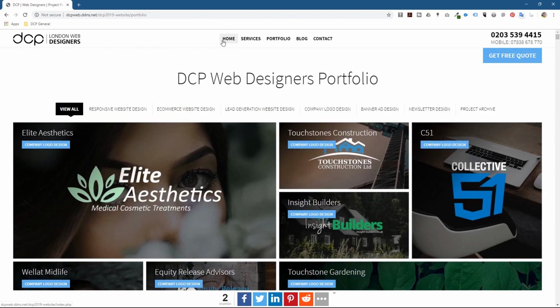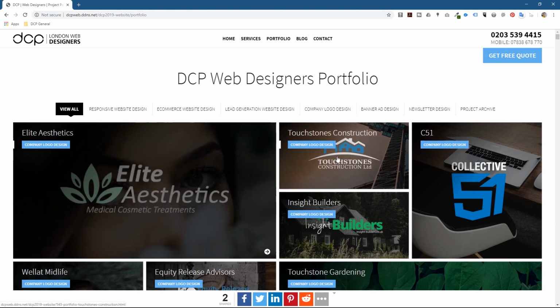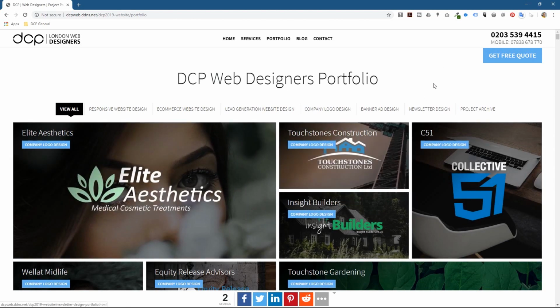So if you've got a website which only has like 5 or 6 pages, and you create a portfolio that contains 200 items, now all of a sudden you've got a 205 page website. And all of these blocks, all of these sections, will get searched by the search engine and show up in the search engine results. So if you've got lots of portfolio content, that's a great way to build up your website.